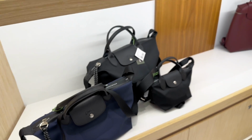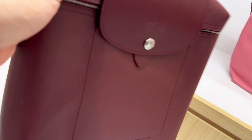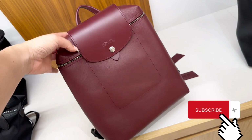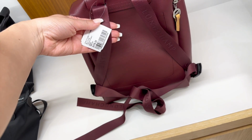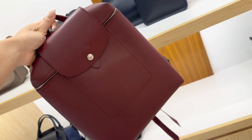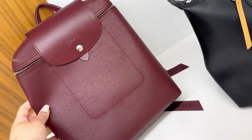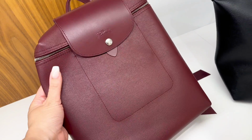We have the Energy bags here. Energy. Oh, look at this backpack. This is the backpack. Yeah. So this apparently just came in today. Very beautiful backpack from the City Line, right? $175. This is really nice. So I would say it's about the same size as the original, but of course the City material from the City Line is more sturdy.